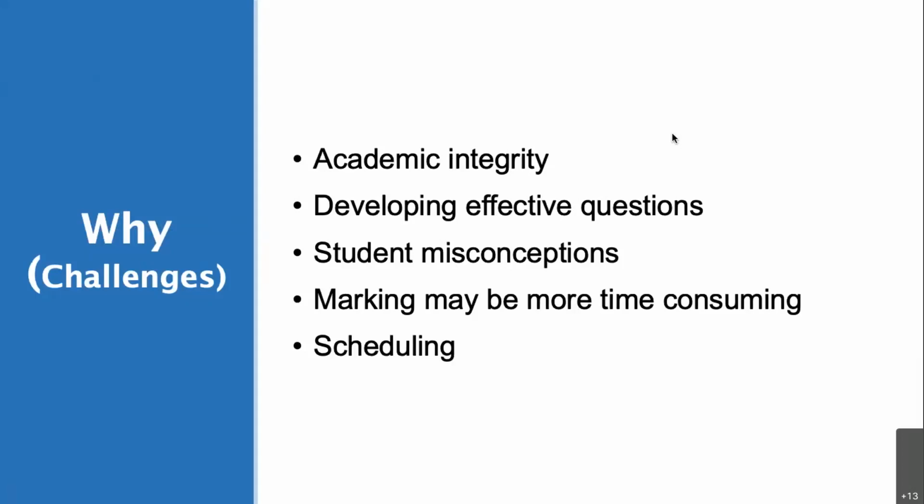We're developing effective exam questions. So they're complex, open-ended questions that require thorough understanding of the course material and not just recall. And so we're testing higher order thinking skills. One of the concerns that we have is that students have a misconception that they don't need to know the material, and they don't prepare for the exam the same way as they would for a closed book exam. Marking may be time consuming, but you'll find that it's well worth the time.